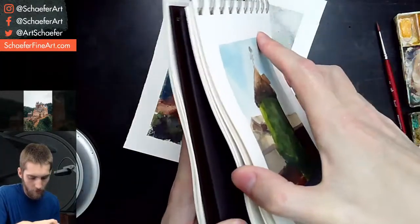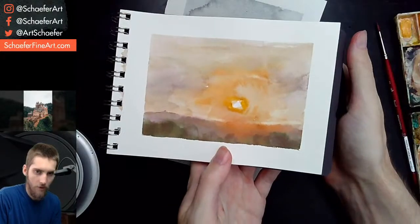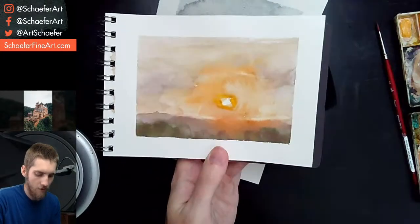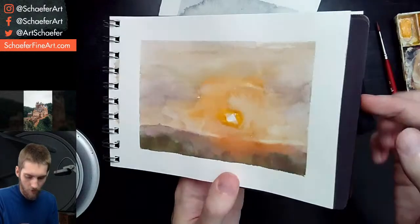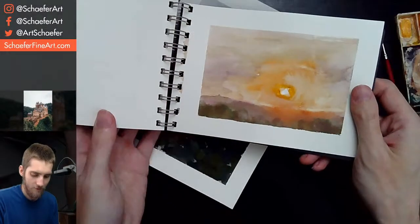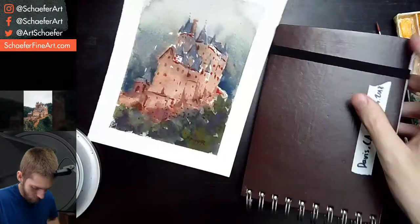Let me see. This is not the right one. Sorry, folks. Here's a cool sunset I did in like 5 minutes, 10 minutes. Probably to this day, this is still my favorite sunset I've ever painted, just the intensity of it and the colors and everything. I love it. I haven't been able to get a sunset that good since 2018, and I've painted a lot of sunsets since then.